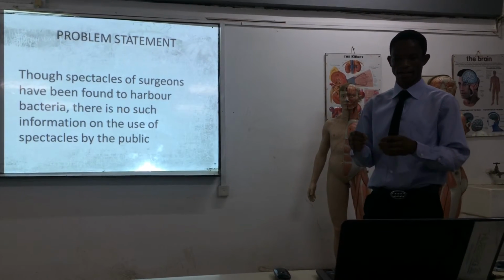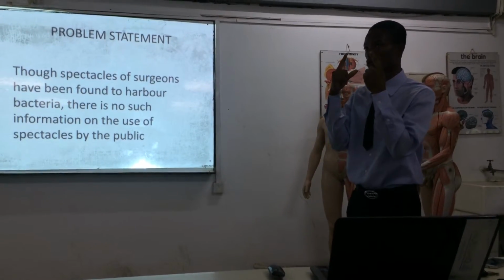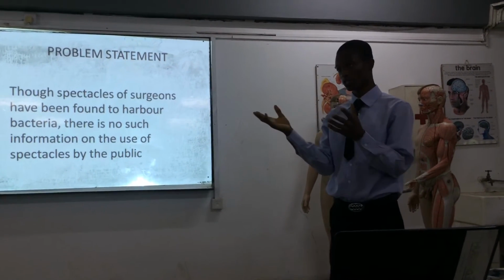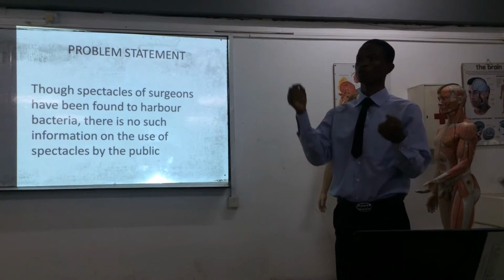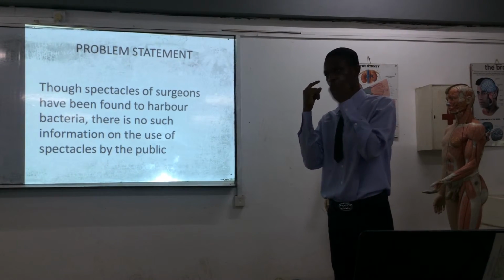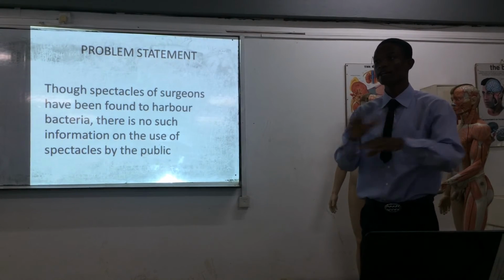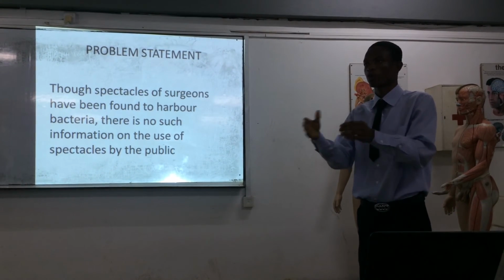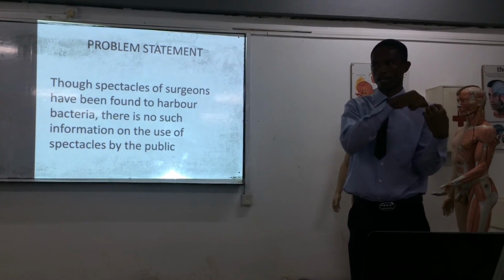The problem here is that bacteria were found to have contaminated the spectacles of surgeons, like orthopedic surgeons. That is to do with surgeons, so I'm doing the normal population. Yes, that's what I'm saying. Though it has been found that there is bacterial contamination of the spectacles of surgeons, there is no such information for the general public. They have not done any work on the general public. So that's why we deal with the general public, to find out whether we will find the same possible contamination as was found on the spectacles of the surgeons.